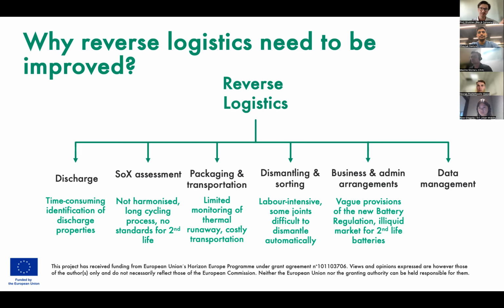In the admin arrangements and business agreements, quite many companies right now have problems with the new battery regulation because some provisions are pretty vague. Also the market for second life batteries is quite illiquid, which is another challenge to really assess the value of a second life battery. And data management is quite limited because much of the data is an industrial secret. That's why many battery passport projects are struggling to make companies share the data.